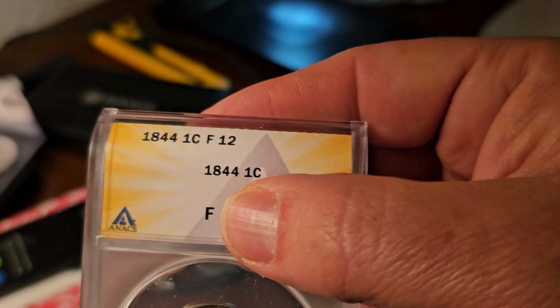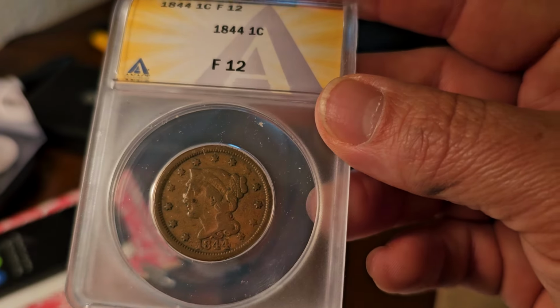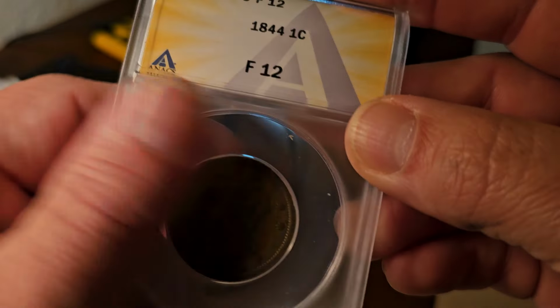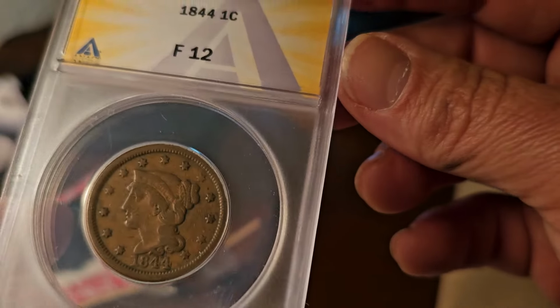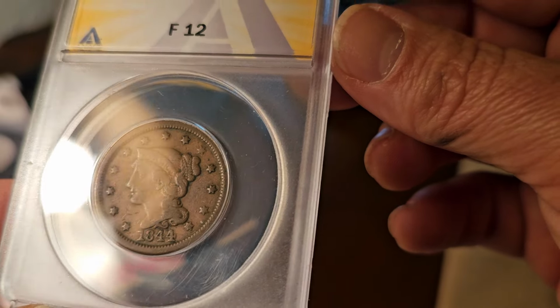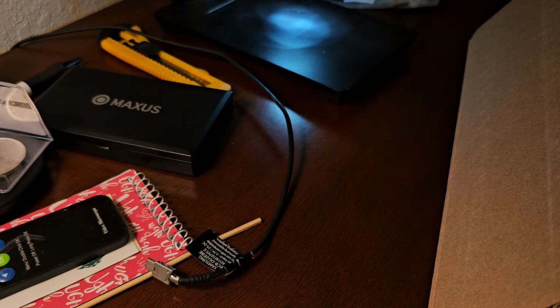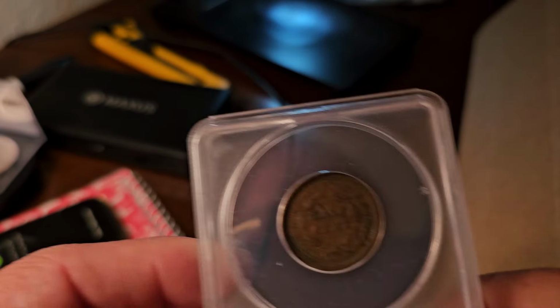Fine 12. So this is not the one that got damaged. And it came back graded better than I thought. Like I said, had it written down as a good 6. Came back as a fine 12. This is another one that was more about just getting an example for my collection without spending a ton of money.